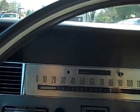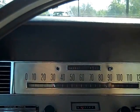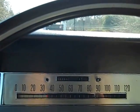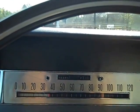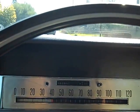Transmission shifting great. I don't hear any noise from the rear end or any kind of wheel bearing rumble. Everything's quiet. Exhaust is quiet.